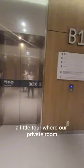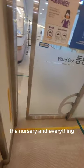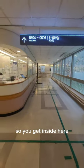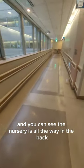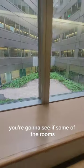A little tour of where our private room and all the other rooms are, the delivery room, the nursery and everything. So you get inside here and you can see the nursery is all the way in the back, and this side you go all the way straight and then turn on the left side. You're gonna see some of the rooms.